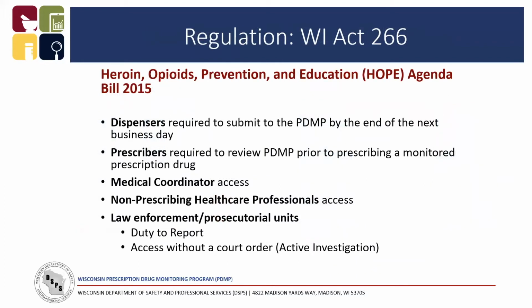The Wisconsin Act 266 is PDMP focused and one of the 2015 HOPE agenda bills. In accordance with the law, dispensers are required to submit to the PDMP by the end of next business day, and the prescribers are required to review PDMP prior to prescribing a monitored prescription drug. The law also extends the PDMP access to 3 types of users, including 1, medical coordinators who oversee healthcare providers, and 2nd, non-prescribing healthcare professionals who work with patients receiving controlled substance treatments. And 3rd, law enforcement who may be authorized to access PDMP without a court order.